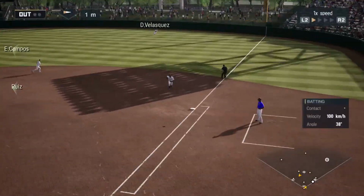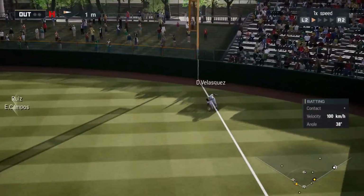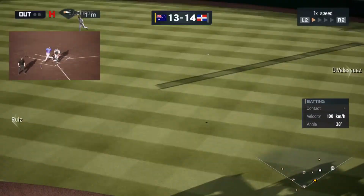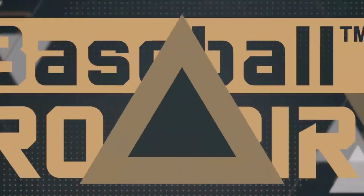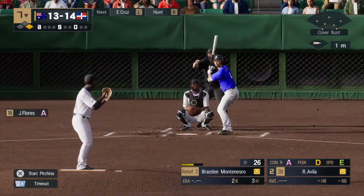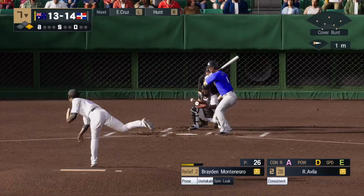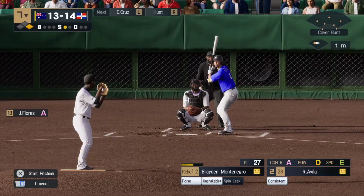This one's in the air. Will it drop fair? First base line bounces, and it's fair. The run comes in from second. Escobar. And there's the clutch pinch hit. It looks like digging in, Roberto Avila. In his last at-bat, he hit a clutch single. Australia has a tying run aboard.